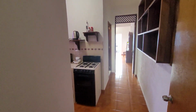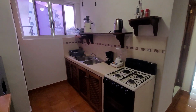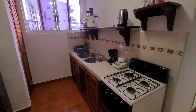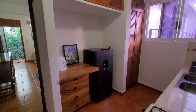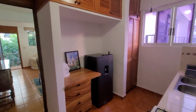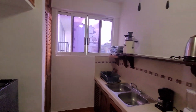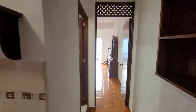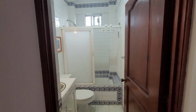And then you continue and you go to the kitchen area, which has a separation here, this wall. And it's stove, cabinets, sink. There's a fridge, more drawers, more cabinets over there. You have a window with some views. Let's continue the hall. And you have the bathroom with bathtub and shower.